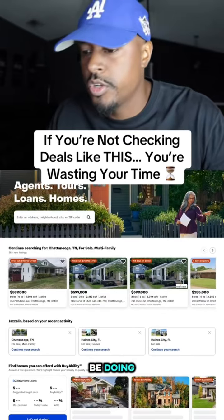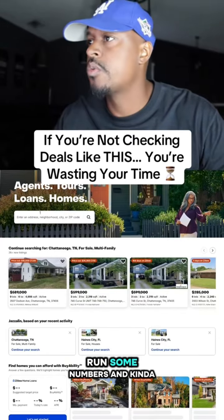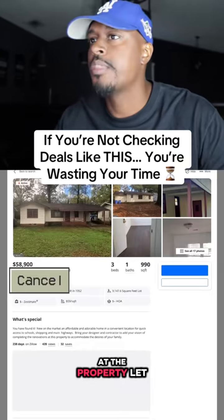So today what we're going to be doing is looking at a deal from one of the students in the Discord, and we're just going to run some numbers and double check everything that they did to make sure this is actually a good deal. Let me take a look at the property.